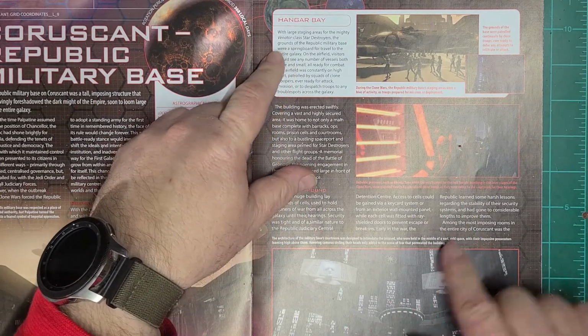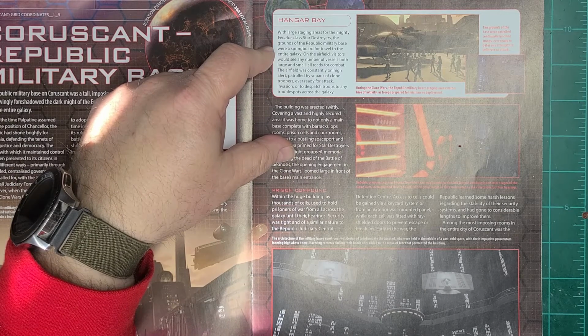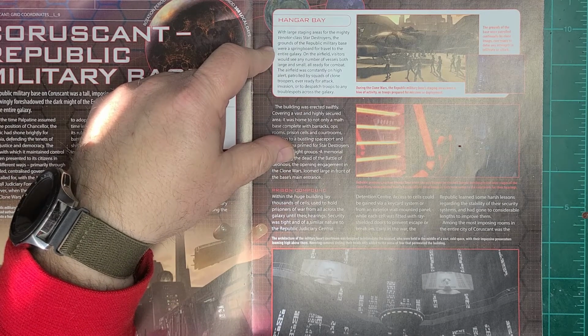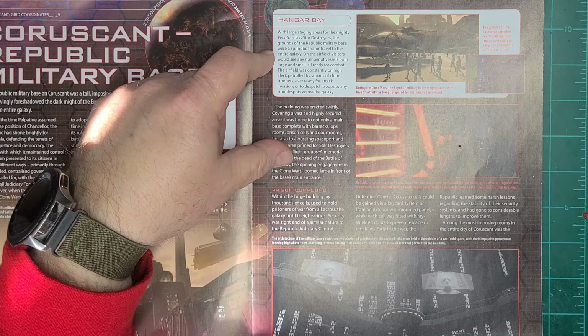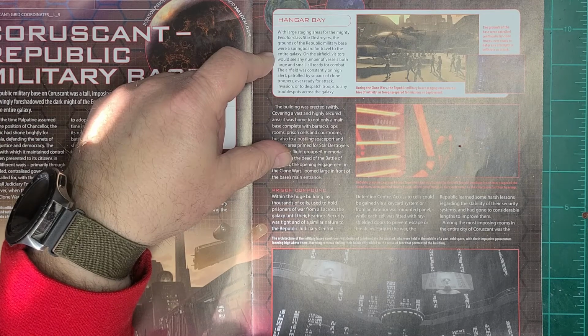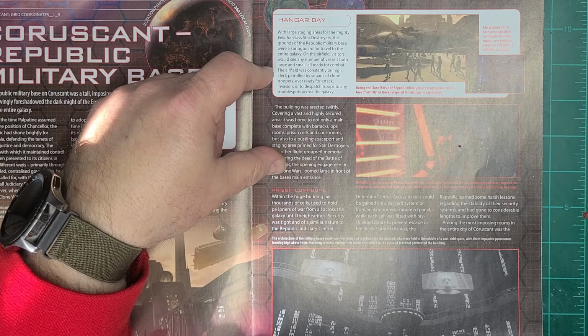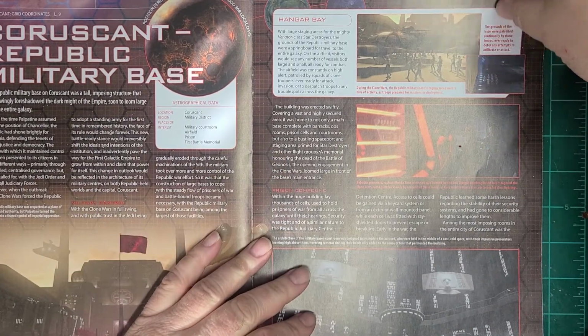We'll jump up to the hangar bay real quick. With large staging areas for the mighty Venator-class Star Destroyers, the grounds of the Republic Military Base were a springboard for travel to the entire galaxy. On the airfield, visitors could see any number of vessels, both large and small, all ready for combat. The airfield was constantly on high alert, patrolled by squads of clone troopers, ever ready to repel invasion or to dispatch troops to any trouble spots across the galaxy.